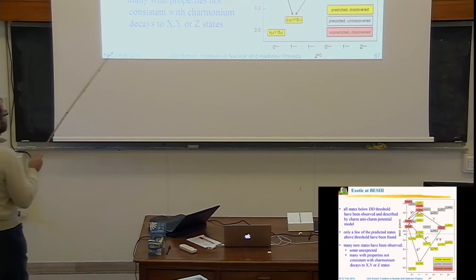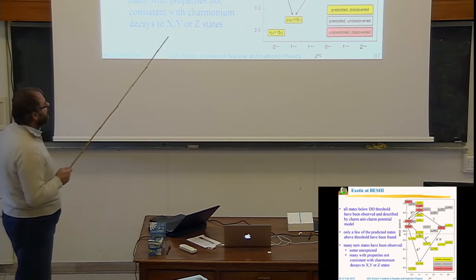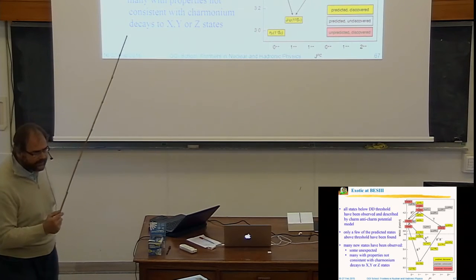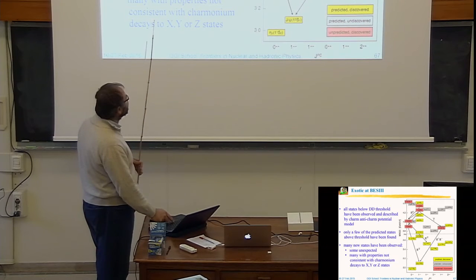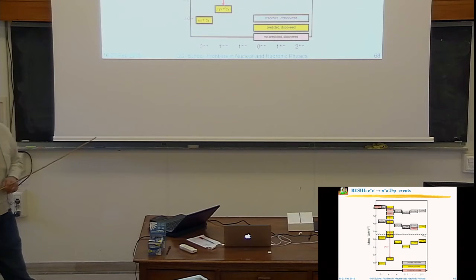Only a few of the predicted states above the threshold have been observed, and those that have been observed show different properties than expected, and there are unexpected states, the red ones. So it's clearly a land for new discovery. We have first focused on that final state, π π J/ψ.